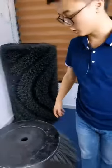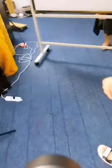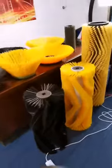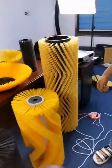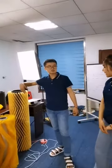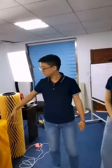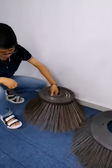Okay. Besides these brushes, we also have some smaller ones used for electric power sweepers. Let's have a look. So like this one. They are used for electric power. Its weight is not heavy, so it can save energy. And some of these also have side brushes.